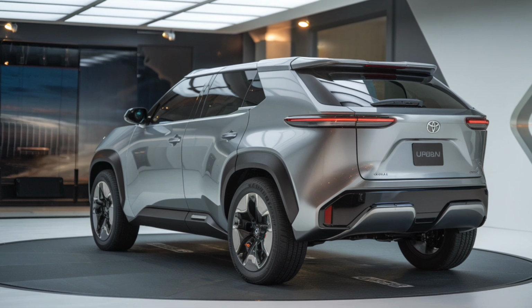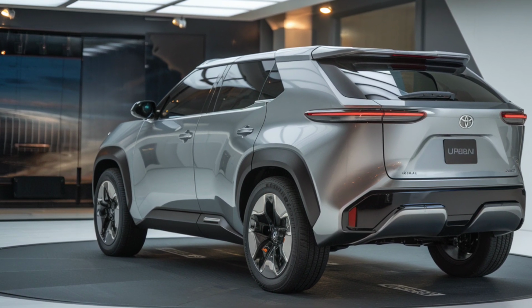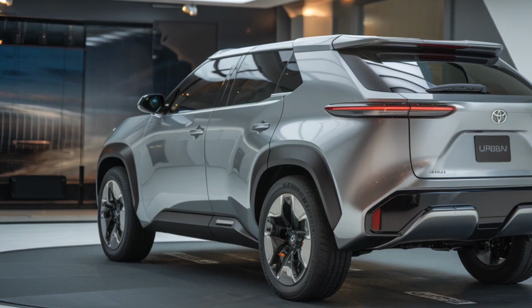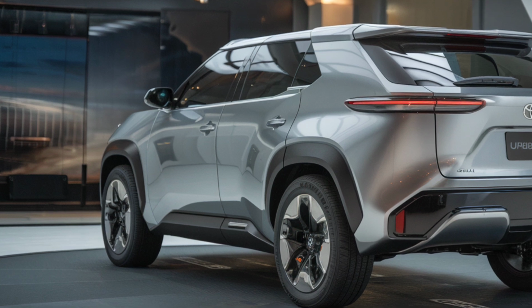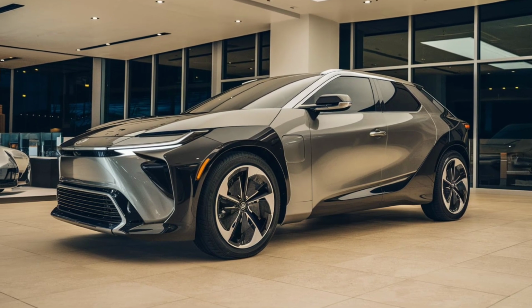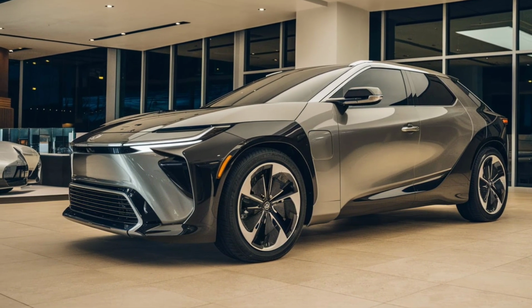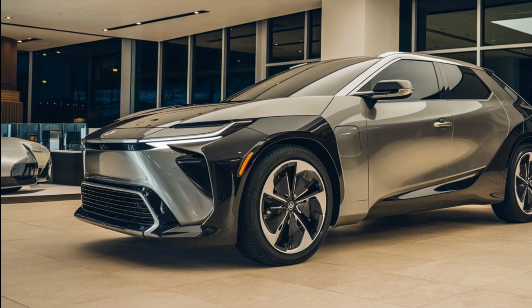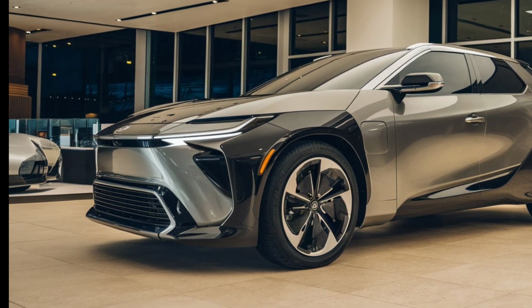The Urban Cruiser's exterior is also designed to be aerodynamic, helping it maintain fuel efficiency and reduce road noise, providing a more comfortable ride. Inside, the Urban Cruiser offers a comfortable and spacious cabin for its class. While it is a compact SUV, Toyota has ensured that passengers in both the front and rear seats have ample space to stretch out. The cabin is well designed with high-quality materials, giving it a premium feel that rivals many more expensive vehicles.